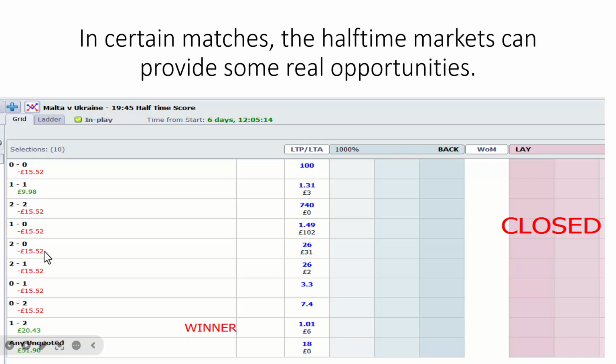I want to break even on the 1-1. I want to load profit on the 1-2 in case Ukraine can pull it off. And in case Ukraine can turn up and get those 3 goals before half-time, I'll win 51 quid. As it happened, £20 profit there on the 1-2. So this was all placed while Malta were leading 1-0. So lesson here for you, half-time markets can provide you with some real value, but you do have some problems. You've got an instant time limit, don't you? That's why you're getting better odds.